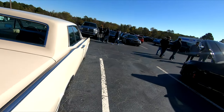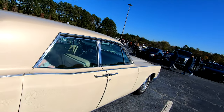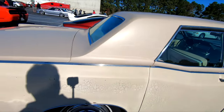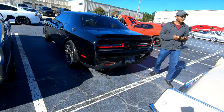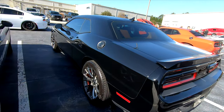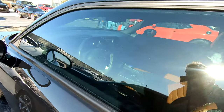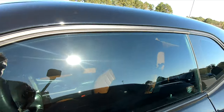Suicide doors. Check this out. I saw a black one of these. These ladies showed up at this place I was working at. It was in really good shape. Said it was her mom's car. In the leather.